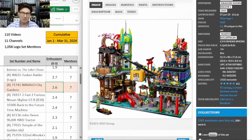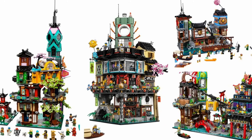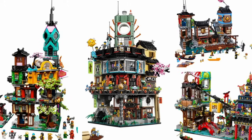Yeah, it's a little bulky through the middle, but when you put them with other sets to build a larger Ninjago themed city or environment, then I think this one fits right in. And this one also has a 4.5. So we've got a sub-theme with 4 sets where all 4 of them are extremely popular. The first 2 have done excellent on the secondary market. This one is a slam dunk for me.